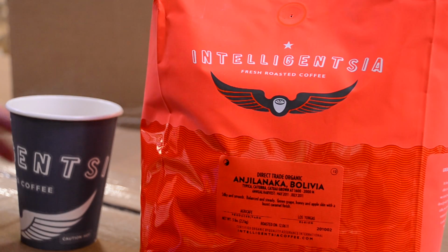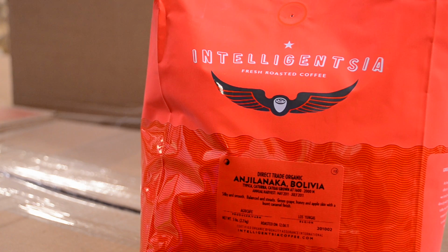This is the second year we've done our Bourbon County Coffee Stout. The first year, last year, we still teamed up with Intelligentsia, but we used their Black Cat coffee blend. So it's an espresso blend, a blend of different beans from different areas to match the same flavor profile every time. This year we went with a single source coffee. It's the Anjilanka bean from Bolivia.